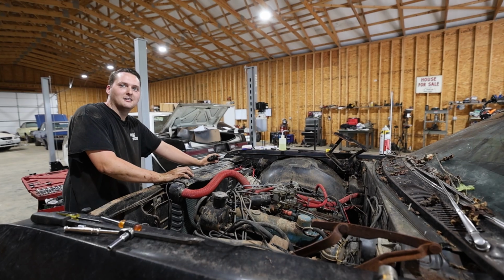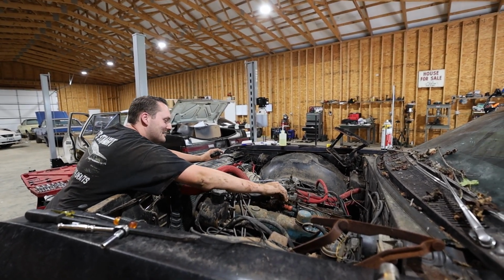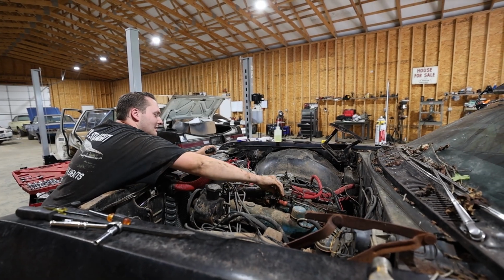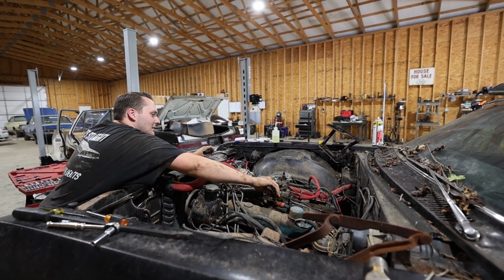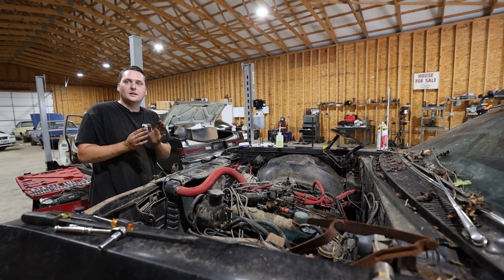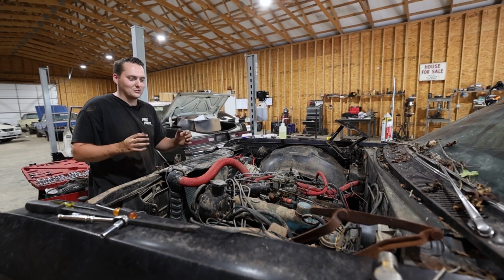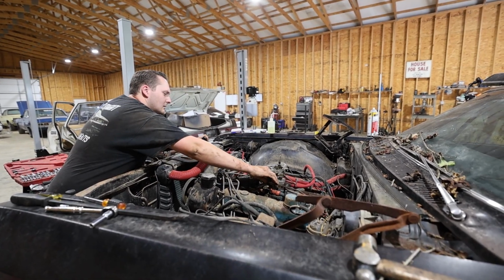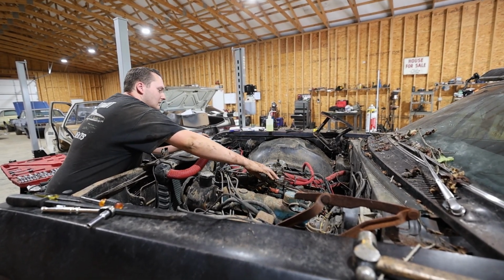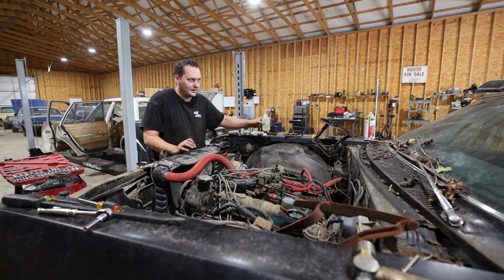Does that sound like a knock? Was that a knock? Please tell me it's not knocking. Oh, you know what it is? The torque converter shield. I never bolted it back on, so hopefully that's what that is. At least I hope that's what that is. It's gotta be, because I never bolted it back on.